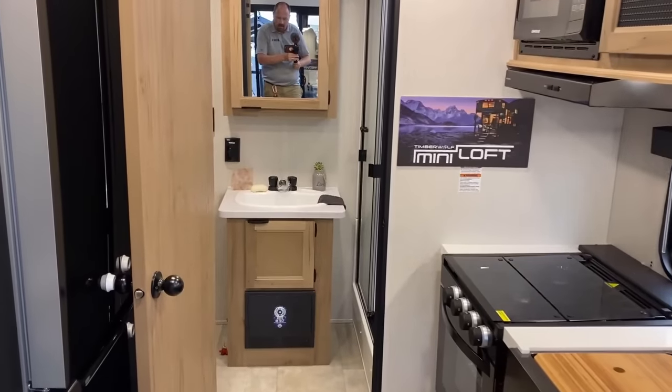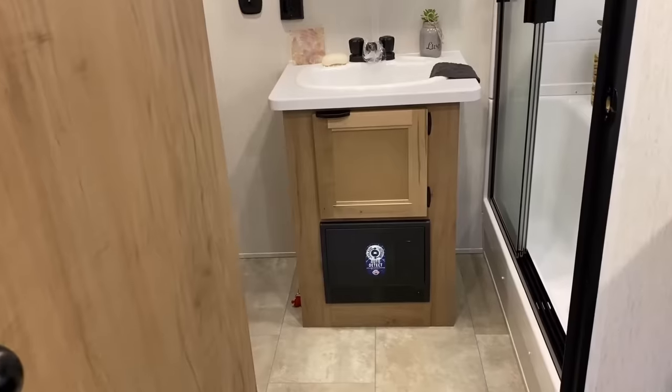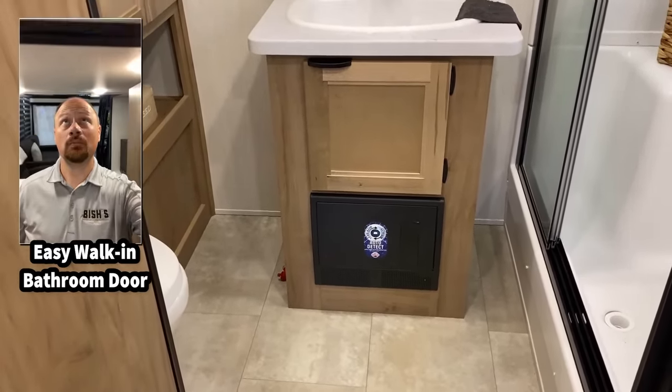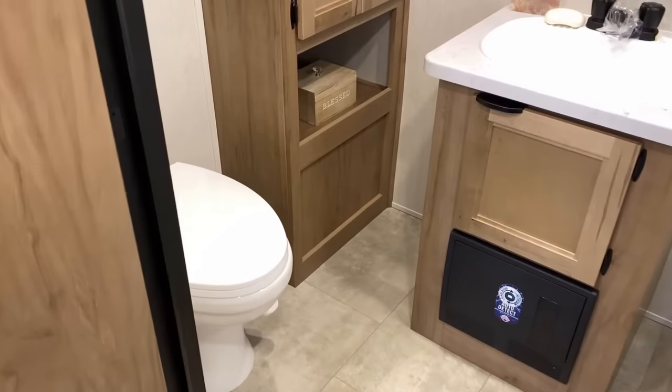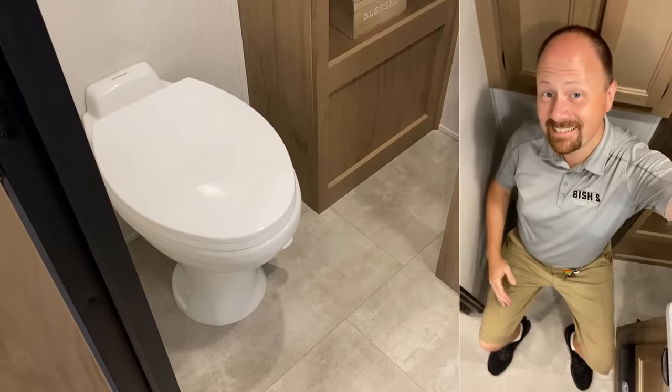Now, moving back here into the bathroom, it's a little unconventional that our converter and our battery disconnect are located over here. But, I mean, there's no slides. It's not like you can't ever get to anything. Everything works here. Giving you a look at the space around the toilet, I was pleasantly surprised with that.